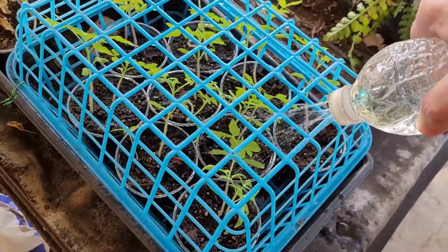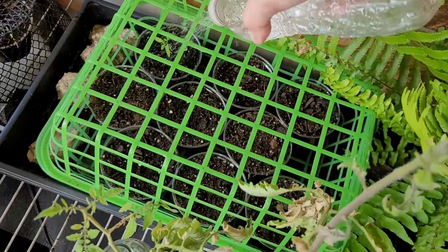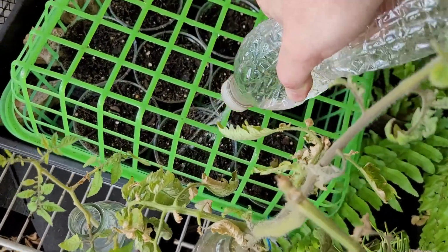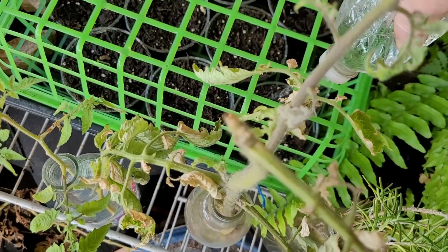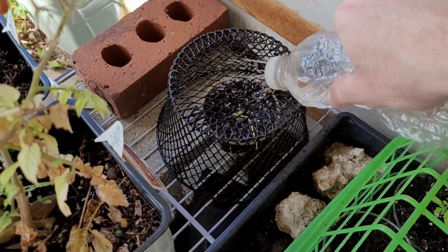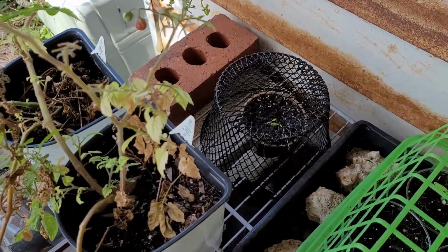Not really what this video is about. These are struggling, but I try and keep some water on these guys too. And my single seed challenge, and of course it's gotta be noisy with the sirens.